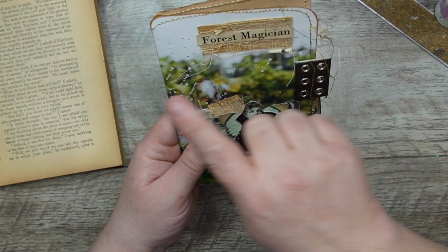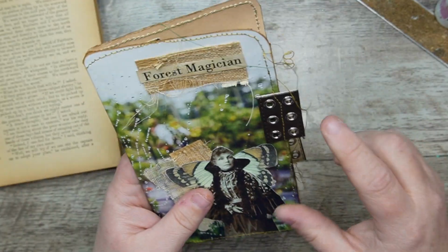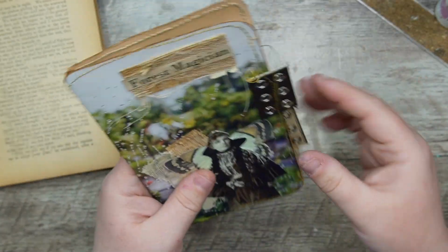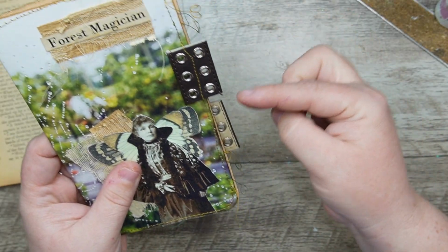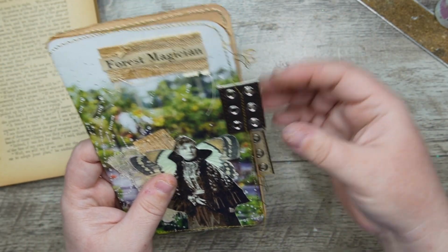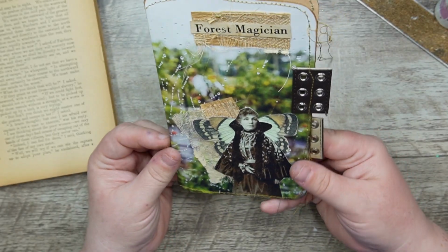Alrighty, so we're all stitched around. I just stitched all the way around the whole folio and I added this piece here and that piece there. And what I really love is that they're two different colors, right? I get this grungy, fun, brown and taupey kind of color. I'm going to leave the strings on because I like that. So let's take a look at what we have.